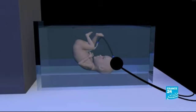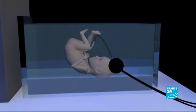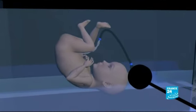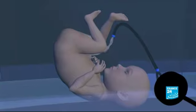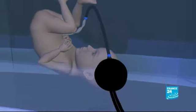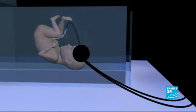It contains all the important nutrients and chemicals needed for the fetus to grow. The baby's immersed in a supply of synthetic amniotic fluid controlled by an artificial placenta. It's linked to the womb by 2 catheters acting as an umbilical cord. One provides the baby with oxygen and nourishment, the other removes waste.